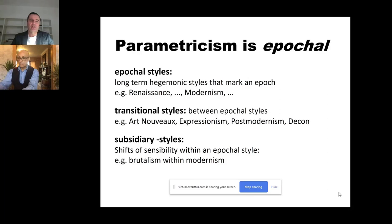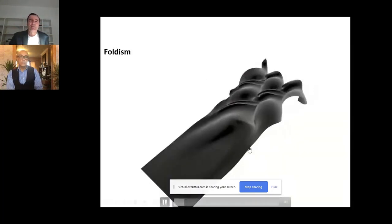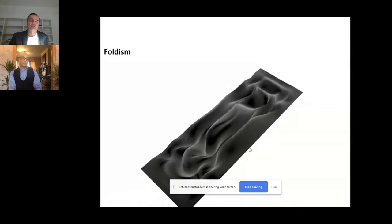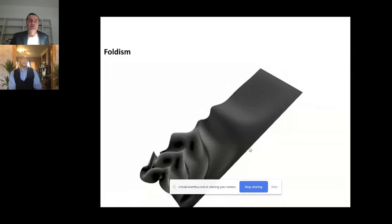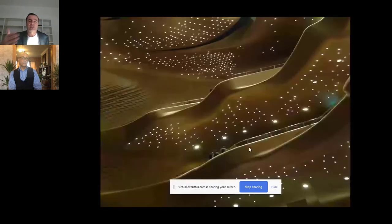But then within that, there are these subsidiary styles, like brutalism was a subsidiary style within modernism, or high-tech. So I will distinguish a number of stages and developmental steps and subsidiary styles within parametricism. The first one, when we started parametricism, was the discovery that you could have continuously differentiated surfaces, and you develop a single surface tectonic systems, and we developed a series of buildings and interiors, which was a fantastic innovation, that you can have one surface folding and rippling and molding itself to different conditions, and this way you generate a lot of continuity between different aspects.